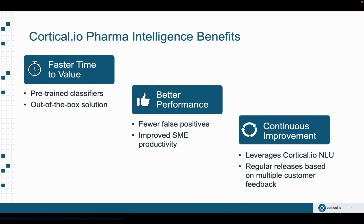Some of the key benefits of using Pharma Intelligence are faster time to value. It's an out of the box solution that comes with some pre-trained classifiers. It improves the productivity of the SMEs, and it's all meaning based and leverages cortical.io's natural language understanding.